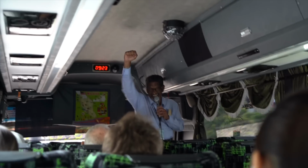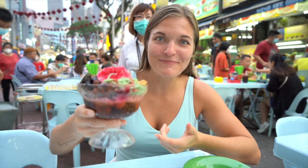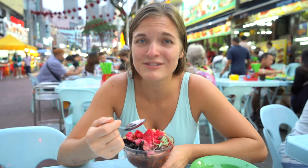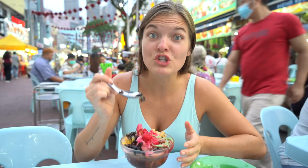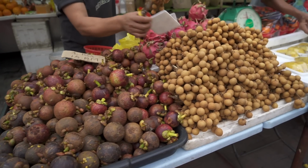Our guide earlier today told us that Kuala Lumpur has a famous drink called ABC. So I was like, oh sure, I'll try a drink. This is it. I am not sure how it constitutes a drink or how this is gonna work, but I'm excited to try it. There's beans in it. Peanuts, noodles, jello, corn.